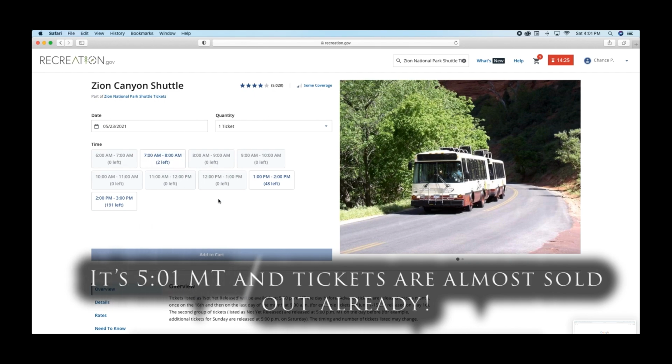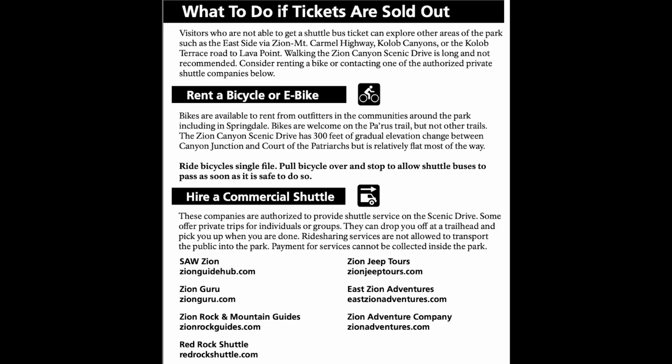So what happens if you don't get a ticket? You can walk, but consider how far you'll be walking to your trailhead in addition to your hike. E-biking is another popular option. You can also charter a private shuttle, but these can be expensive. We saw rates from $50 to $200 per person. Be sure to take a screenshot or print your tickets before arriving at the park.